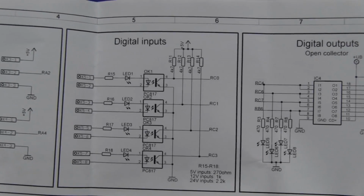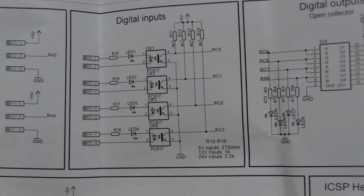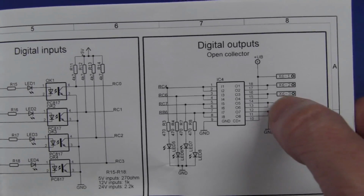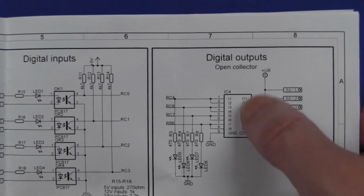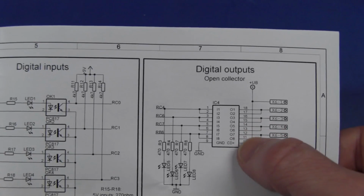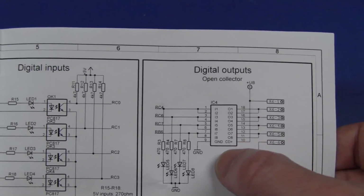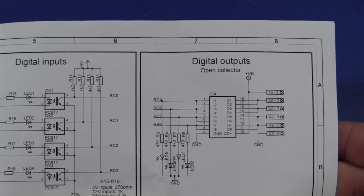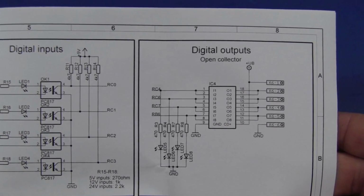So what have we got? There's our digital inputs. Of course, they're opto coupler inputs. We've got our digital open collector outputs. That's just a ULN2003 or something like that. One of those open collector driver devices. Doesn't actually say that on the schematic. That's a bit of a bummer. I don't like schematics that don't have the actual part number written on the chip. Or is it there and I'm just blind? I don't think so. I don't think it's there at all.